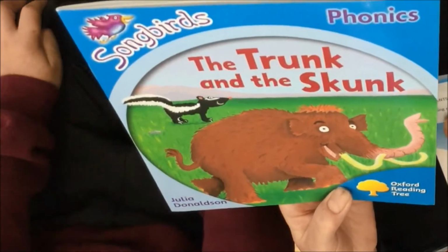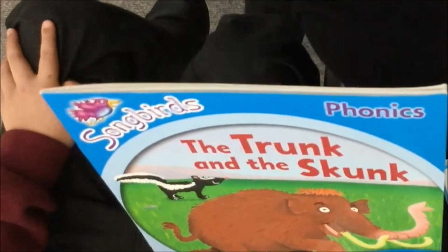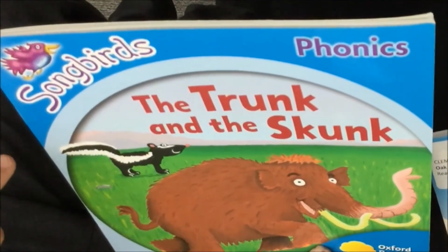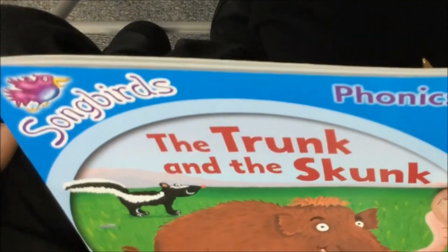Trunk and the Skunk. What's this story about? It's about when he stinks and then he still stinks. He got some water and then he still stinks. Oh, is it a good story? Is it a funny one?